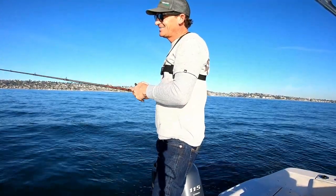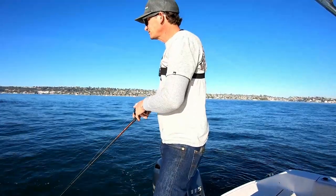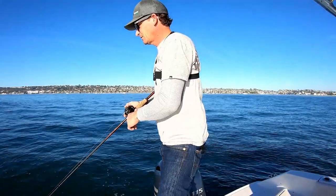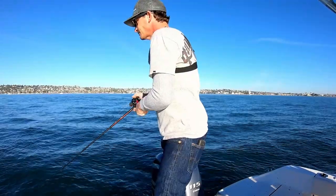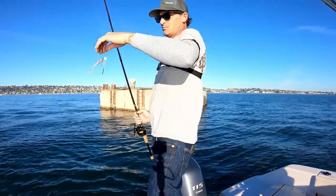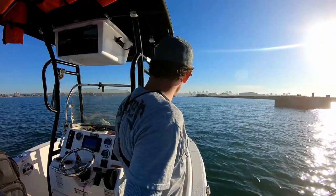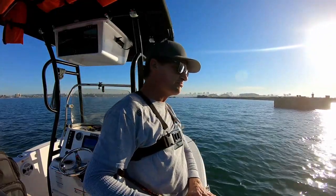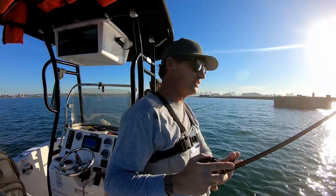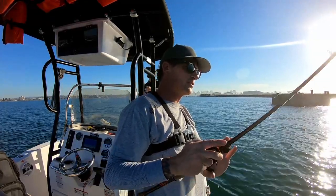Oh my gosh, this tide is really moving. It is. Looks like it's ashore. Get a hit? Yep. Alright, let's move. I'm running this 3/8 ounce underspin, which seems like it's just a little too light for this current we have. I'm having a hard time getting to the bottom.